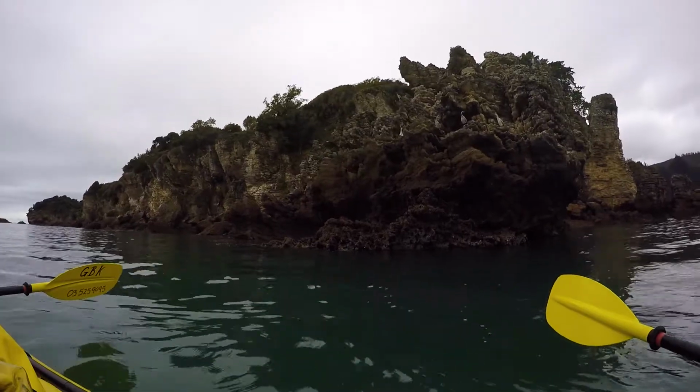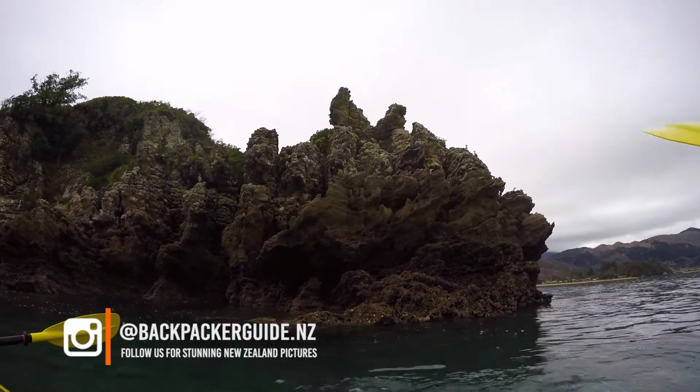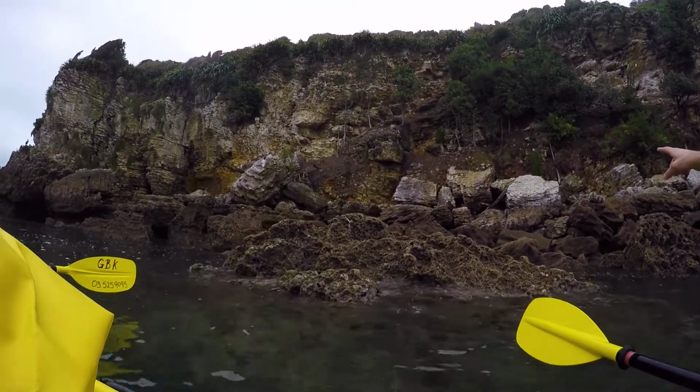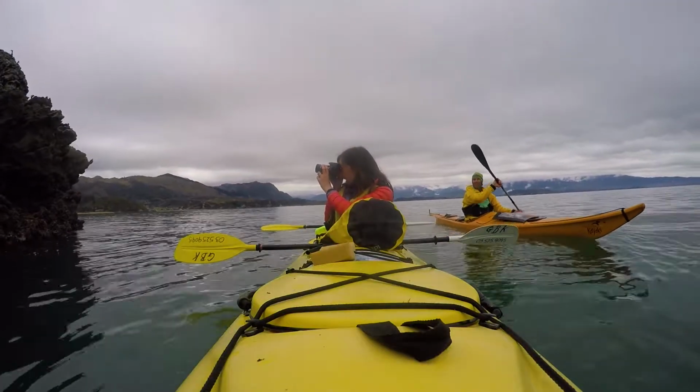Our guide Tony is super knowledgeable about everything along this coastline, and the really cool thing about this tour as well is that Tony is open to what we want to do, so it feels a bit like freedom kayak hire but with the knowledge of a guide.